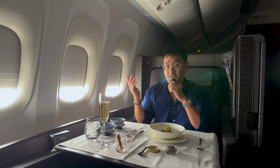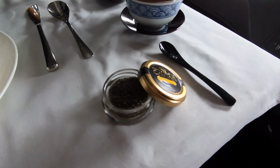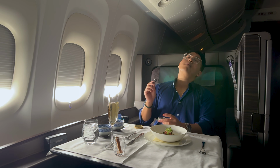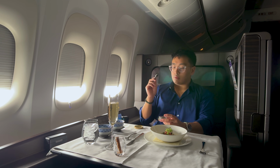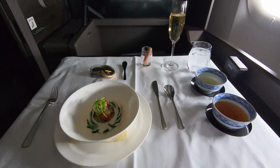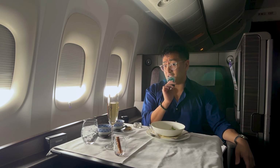I'm sure they have lots of extras in the back. So for our next course, we're having the smoked Spanish mackerel and caviar. That appetizer with the mackerel and the soup was really good. I've never had that series of flavors before. The caviar was a really good complement to that, but really great.